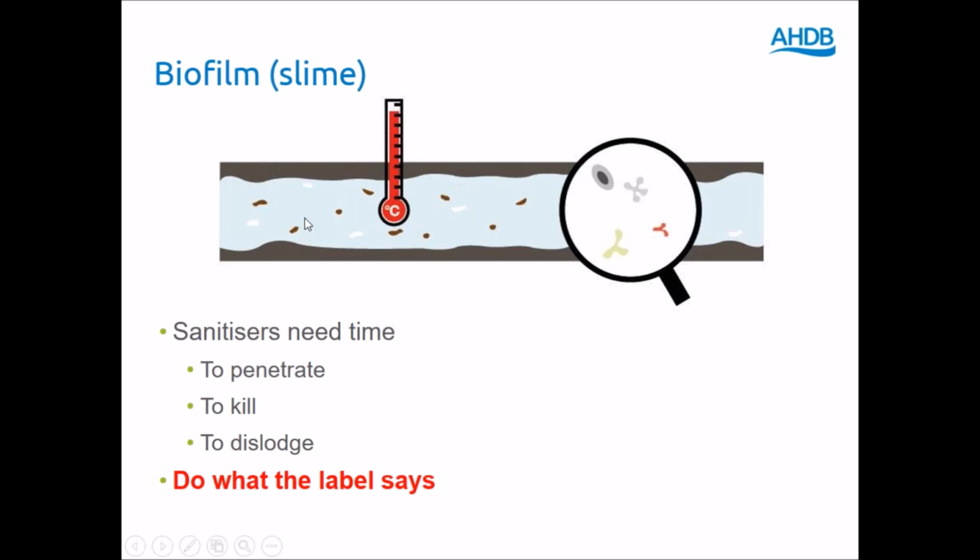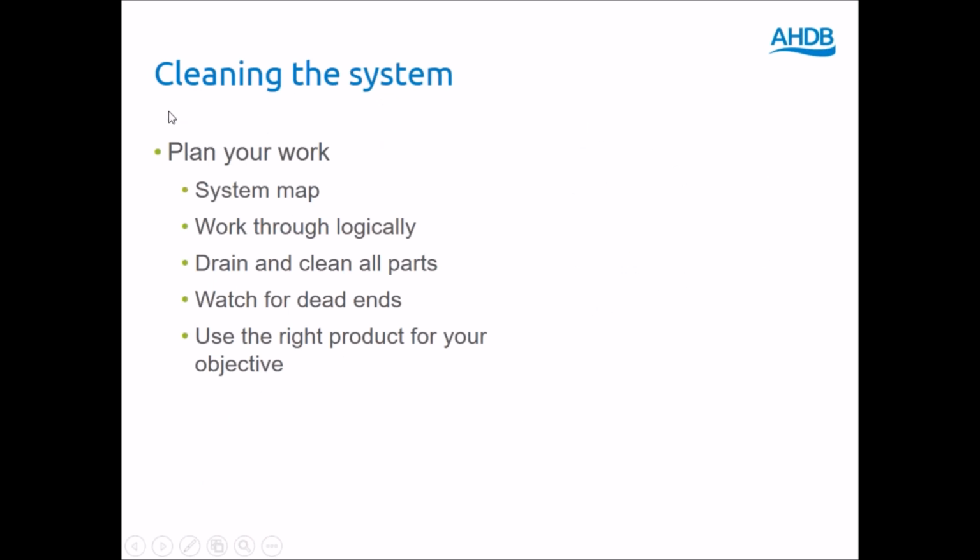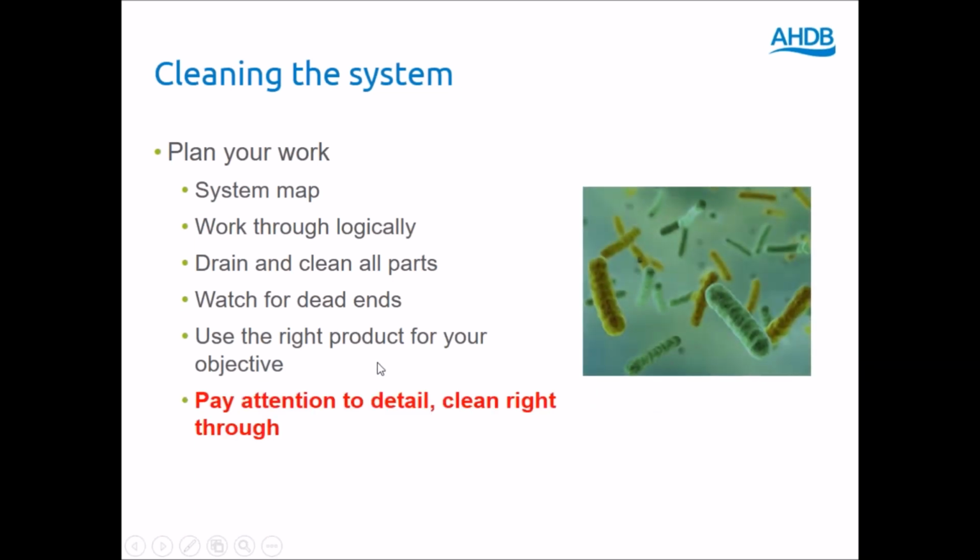The important thing here is to do what the label says and read the label, especially if you change supplier, because concentrations, etc., may differ. Always read the label. Then, cleaning the system, as Mark mentioned, just plan your work. First of all, sit down, draw a map of the system, look for things where there might be dead ends, etc., and then work through it logically and decide which is the most effective way to clean this and get to all the points. Drain and clean all the parts. It is important that you drain them out. It's useful to give the system a good flush before you start cleaning, because then you've got rid of some of the loose debris and the products can be more effective. Finally, use the right product for your objective, and make sure that you are using compatible products. The key thing is to pay attention to the detail and clean it right the way through, and you can be really effective.